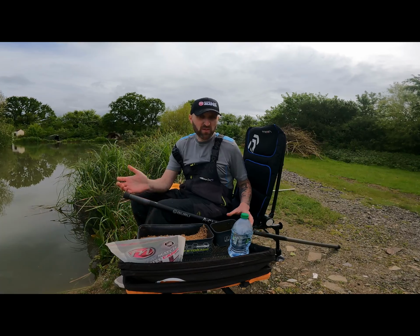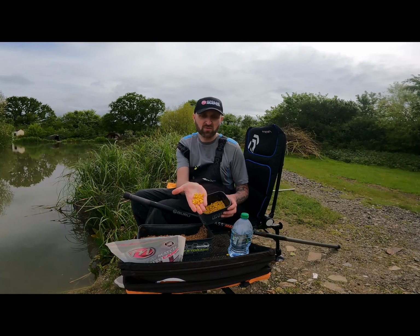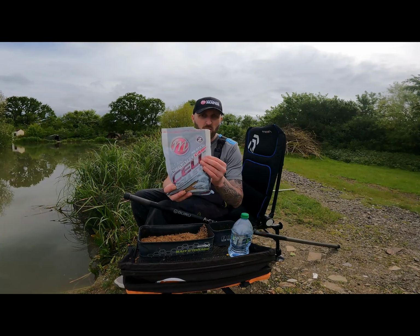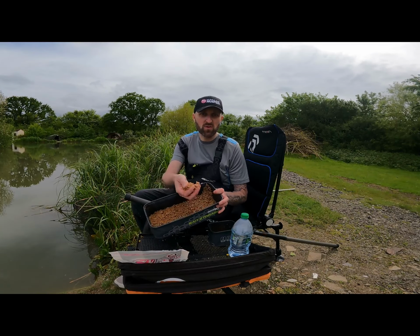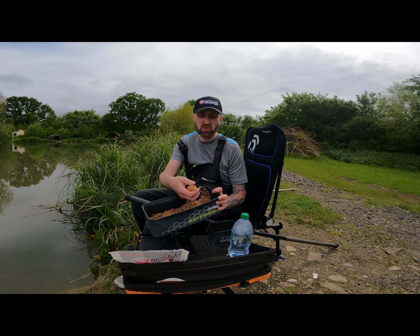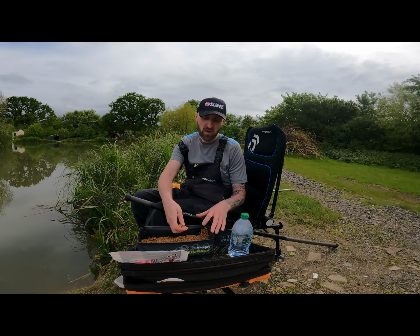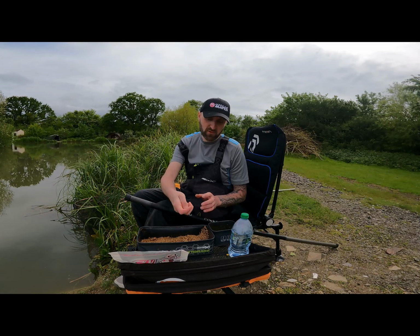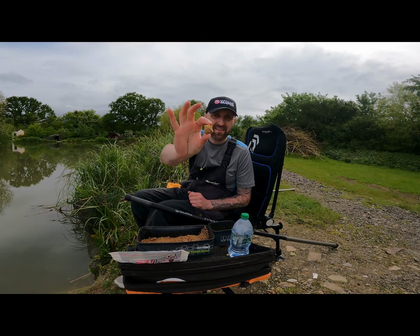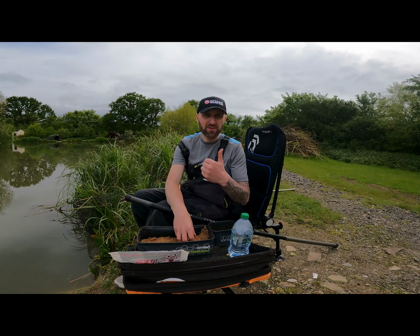Baits couldn't get any simpler for these quick couple of hours, if that, an hour and a half. Good old sweet corn, straight out of the tin from Tesco's. And we have got 2mm cell pellets, which I've overwetted. By that I mean I soaked them once, then put a bit more water on them to make them as heavy and dense as possible. Then all I'm doing is feeding through a toss pot, literally squeezed nuggets of them. And that is it. That's all I'm feeding with the corn. Hopefully that should bring us a few fish.